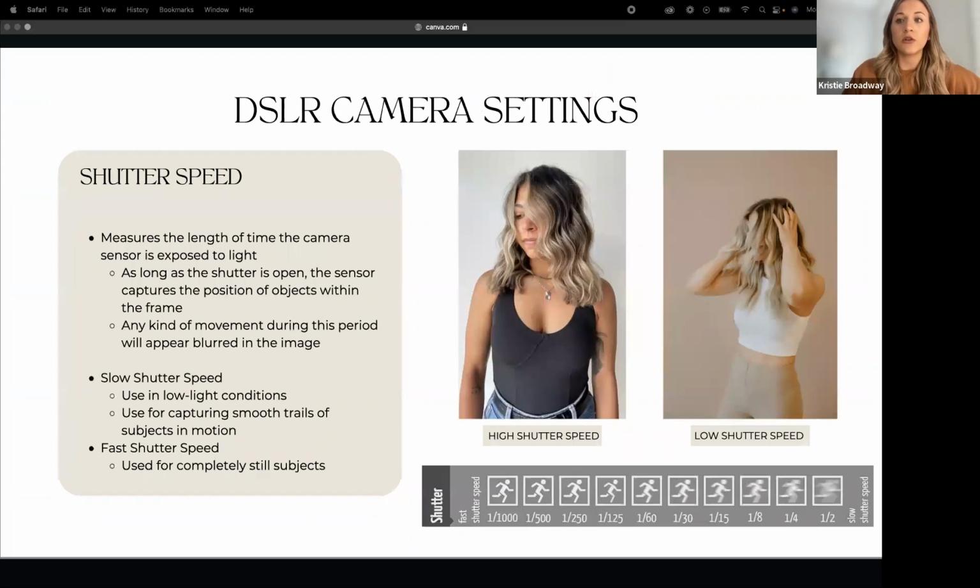And then we're going to go into shutter speed. So shutter speed measures the length of time that the camera sensor is exposed to light. As long as your shutter is open, the sensor is going to capture the position of the objects within the frame. So any kind of movement during this period will appear blurred in the image.